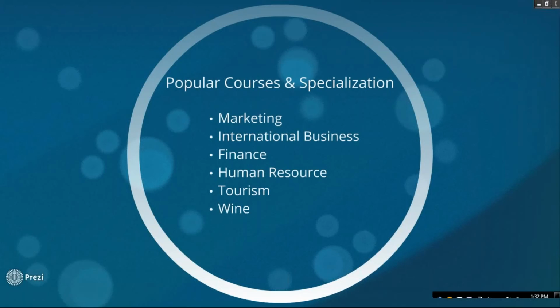With the number of expats increasing around the world, in Australia the number of expats is increasing year by year. Not only in Australia, this world is becoming a global small village. So lately, in the last 4 to 5 years, international business has become a hot food, which is selling like anything. So it's really important to understand different cultures, how to work in a multicultural environment, and so on. Then we have finance.